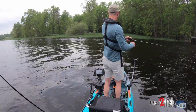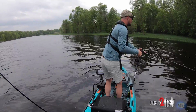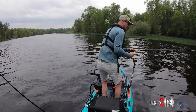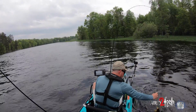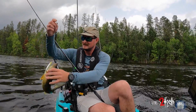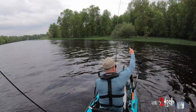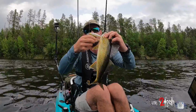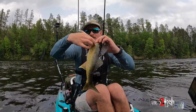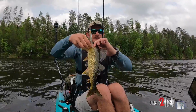Oh my goodness, come on. Come on with it. Oh, it's a walleye. We'll take that. Walleye off the edge. Beauty. Beauty floppity. A little walleye on the jerkbait. Pretty dang fun way to do that. Like I said, jerkbait for something that can hang on that grass line.